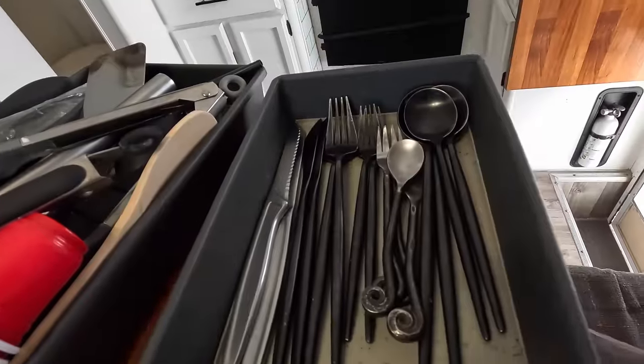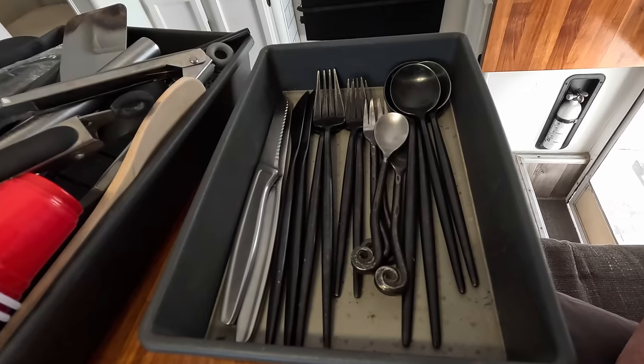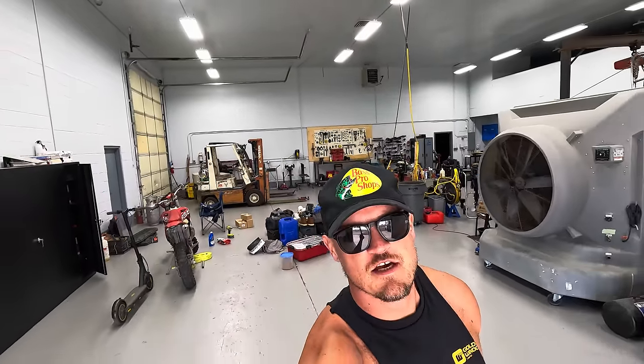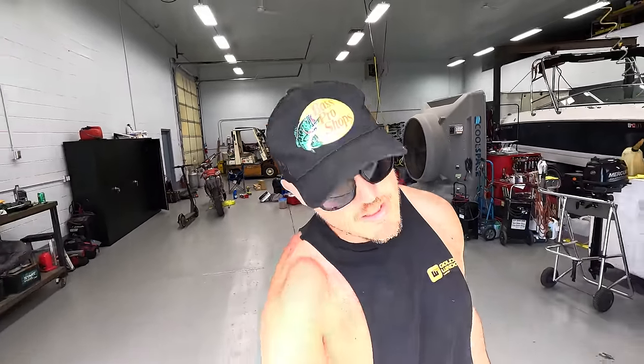Okay, so here is the revised silverware drawer. The rest of these are going in the Husky box for backstock just in case we lose something, but I'm not keeping these in the camper anymore. It's back to taking stuff out of the shop and putting it on the truck.